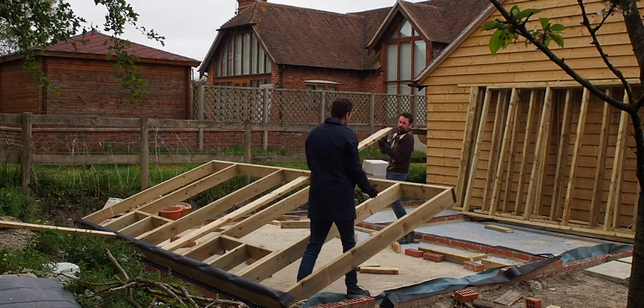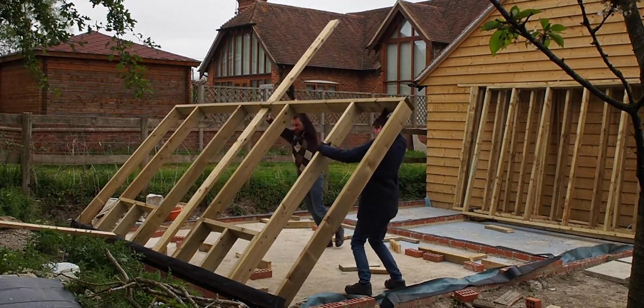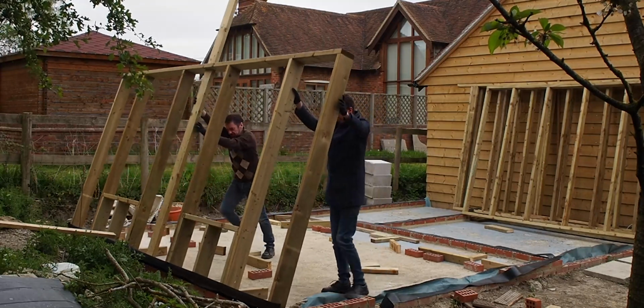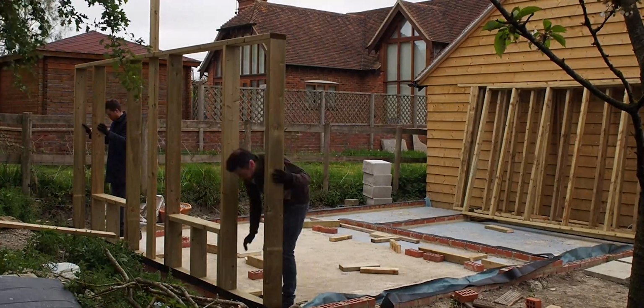Using some props as supports, we raised up the far corner of the building to start bringing the structure into the third dimension. This part of the building was relatively quick. We also changed to stop motion as a method of filming, so sit back and watch us build.